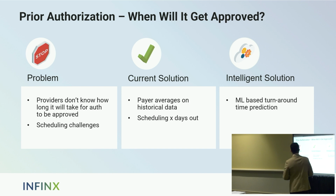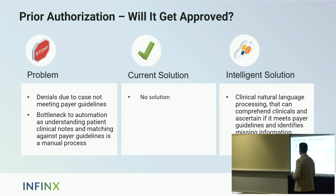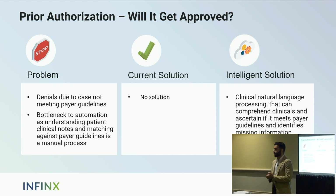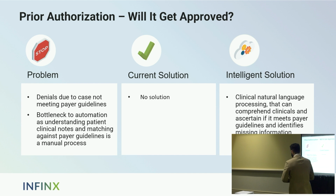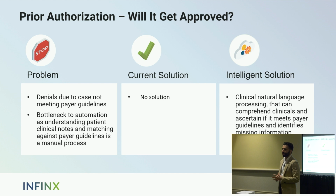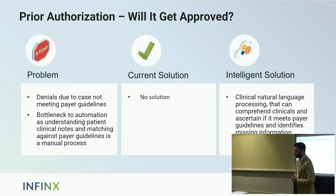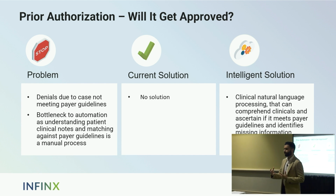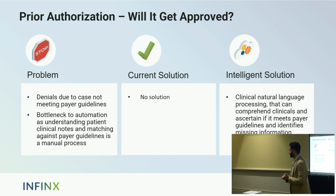And then I think my favorite use case is essentially, will it get approved, right? So there's a lot of guidelines, a lot of criteria that have to be met for the prior authorization to be obtained. And a lot of times you will get the prior auth obtained, but I think the margin of error is so small that for the percentage that do get denied or that go into peer review, I think there's a lot of value to be untapped in just overcoming that population.